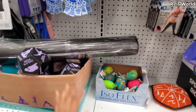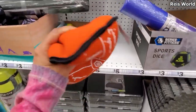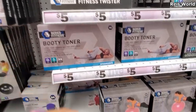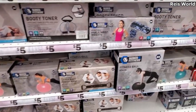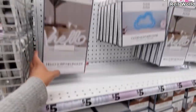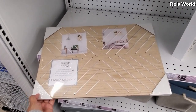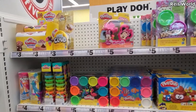That's interesting. A weighted sandbag for only $5, which is not bad. I wish it had a handle. Jump ropes are $5 here. Booty toner, 5. More fitness balls. Everything's going to be pretty much 5. Glass gem light. Okay, that one's going to be 5. Hello, and they do have a cloud one. Well, this one's pretty cool. We have a bungee photo display instead of putting thumbtacks.